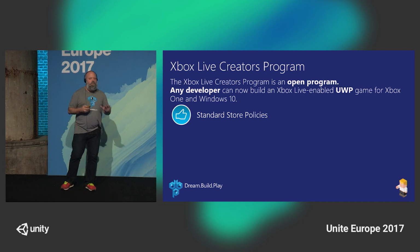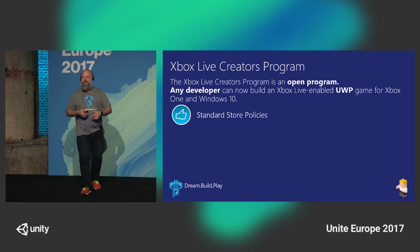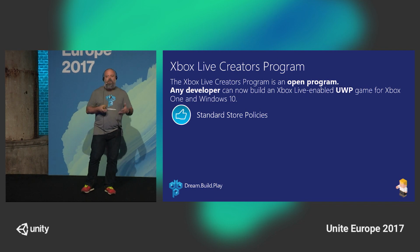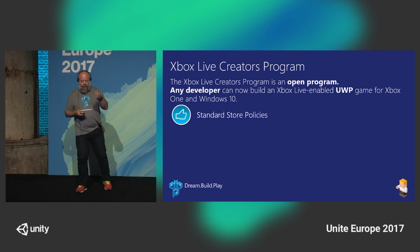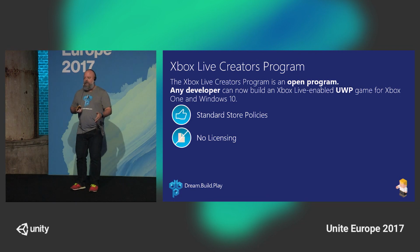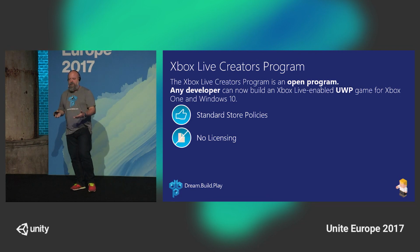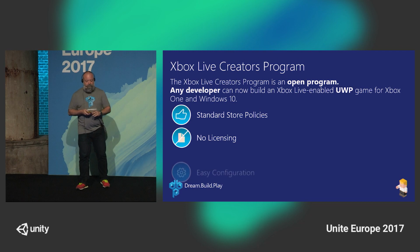It uses the standard Windows Store policies. There's no extra policies, no extra certification. Anything that you can do with an app or a game right now, you can do in the Xbox Live Creators Program. It just uses the standard stuff. There's no extra stuff. You just put it in there. There's no licensing. It's actually completely free and open. If you have a Dev Center account, you can use Xbox Live Creators Program to publish today on Windows Store and Xbox One with Xbox Live services.